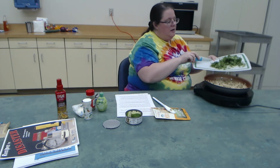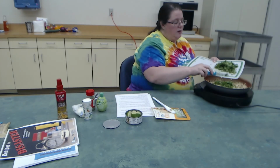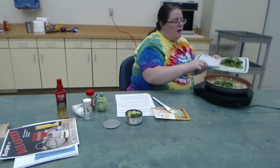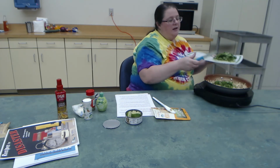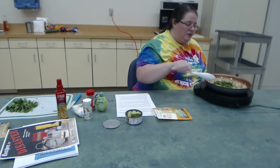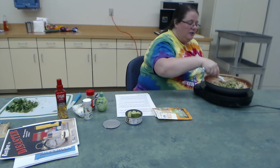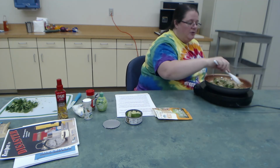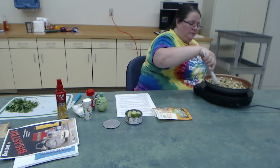Go ahead and chop up just a little of this fresh cilantro. Again, you can use dried herbs as well. That's what I would probably actually have in my emergency kit. But today, we are using a little bit of the fresh because we had it. And just a reminder to use those fresh perishable items first in an emergency. There we go.